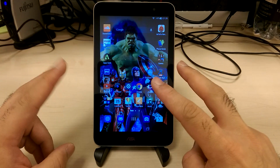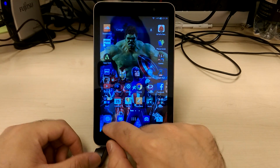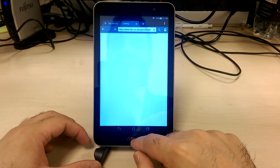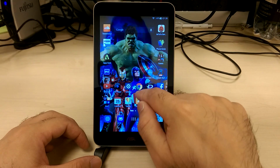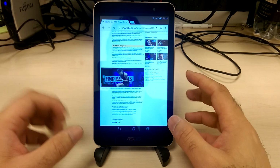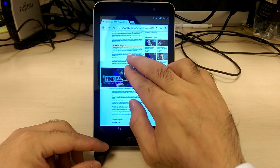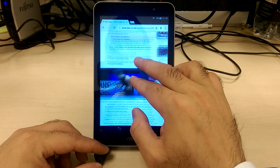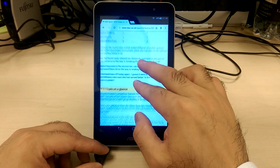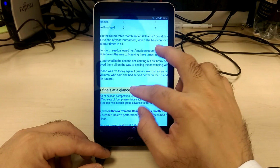Now the tablet, I think, comes with the stock browser. This is the stock browser on the left. This is the one which comes with the tablet as standard, and you can also obviously install the Chrome browser, which is right on top. So in my experience so far, I think the Chrome browser is a bit on the heavy side for the tablet, so the tablet doesn't perform as well as it would on the stock browser. But still, on Chrome, as you can see, I'm trying to pinch and zoom in and zoom out, and it's very, very nice, not too bad at all.